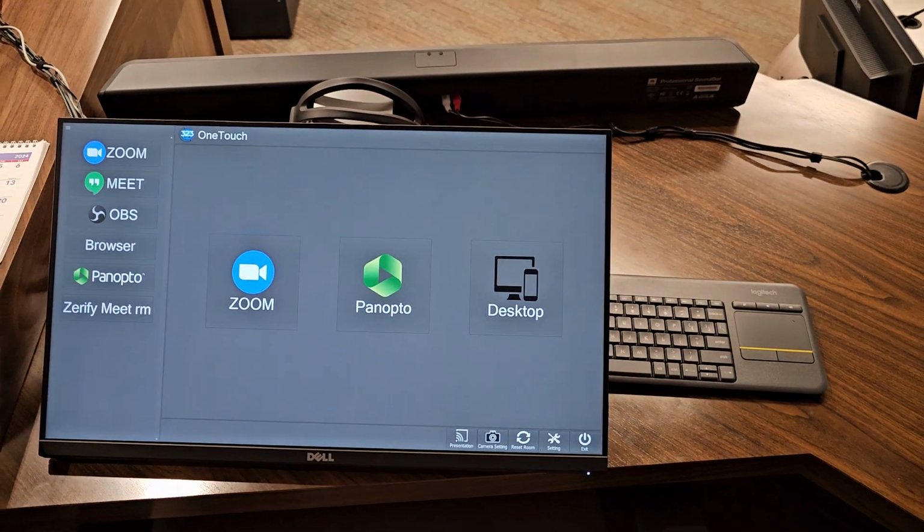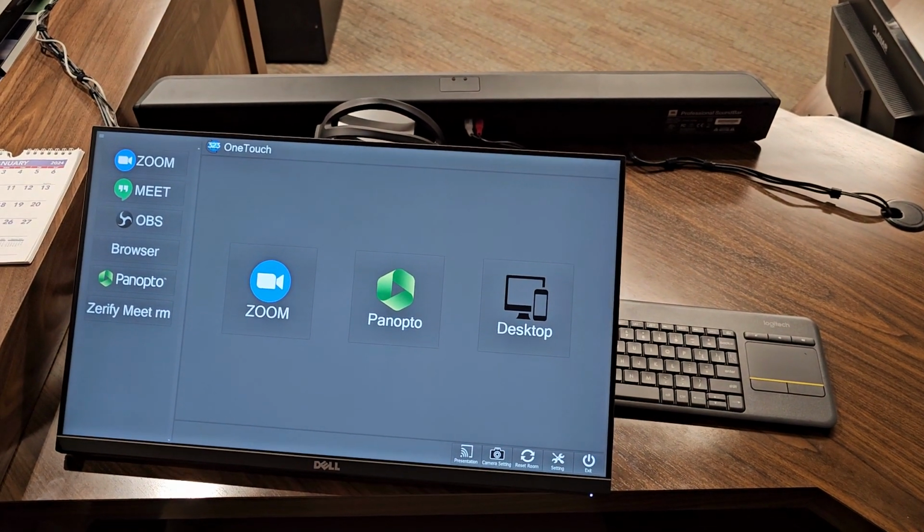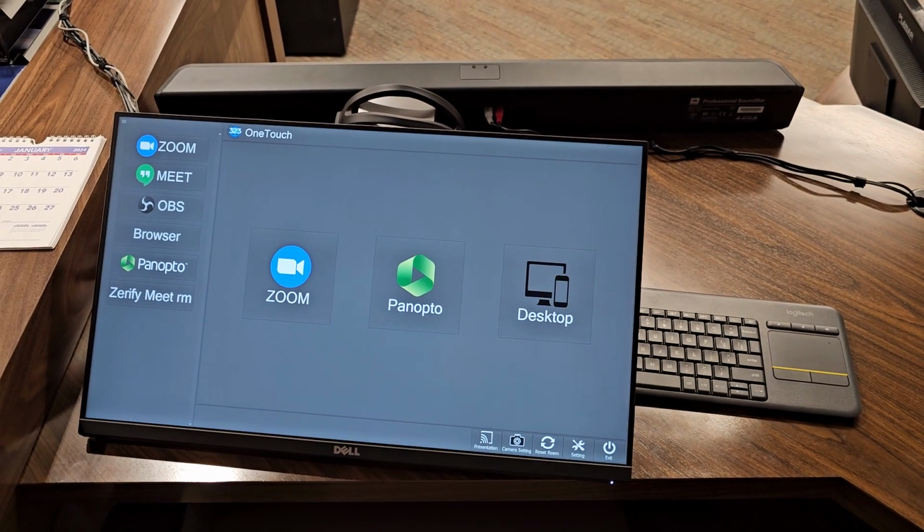Anything you might want to connect, anything you might want to set up, this system can do it, and it's AV on Windows.